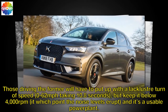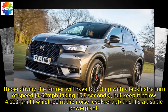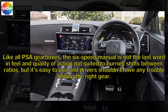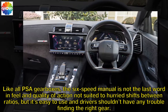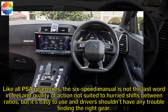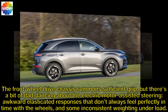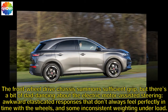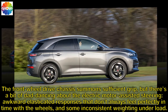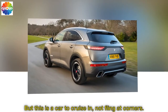Those driving the former will have to put up with a lackluster turn of speed, 0 to 62 miles per hour taking 10.8 seconds, but keep it below 4,000 revolutions per minute, at which point the noise levels are upped, and it's a usable power plant. Like all PSA gearboxes, the 6-speed manual is not the last word in feel and quality of action, not suited to hurried shifts between ratios, but it's easy to use and drivers shouldn't have any trouble finding the right gear. The front-wheel drive chassis summons sufficient grip, but there's a bit of dad dancing about the electric motor-assisted steering, awkward elasticated responses that don't always feel perfectly in time with the wheels, and some inconsistent weighting under load. But this is a car to cruise in, not fling at corners.